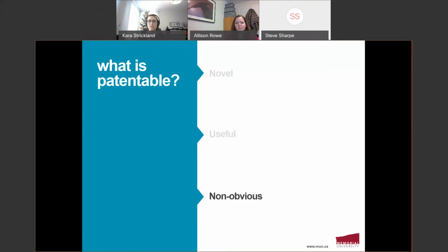Finally, it has to be non-obvious. So non-obvious means that it can't be looked at by someone else who's skilled in the art, or who has average skill in your field, as being the next step. As an example, if I decide I'm going to make a cleaner and my secret ingredient is vinegar, most people will probably say, you know what, everybody knows that you put vinegar in to clean products. So it may be considered obvious. Instead, it needs to be a new combination of features. It has to be something that would be unknown, and something that gives you new results or a new outcome.